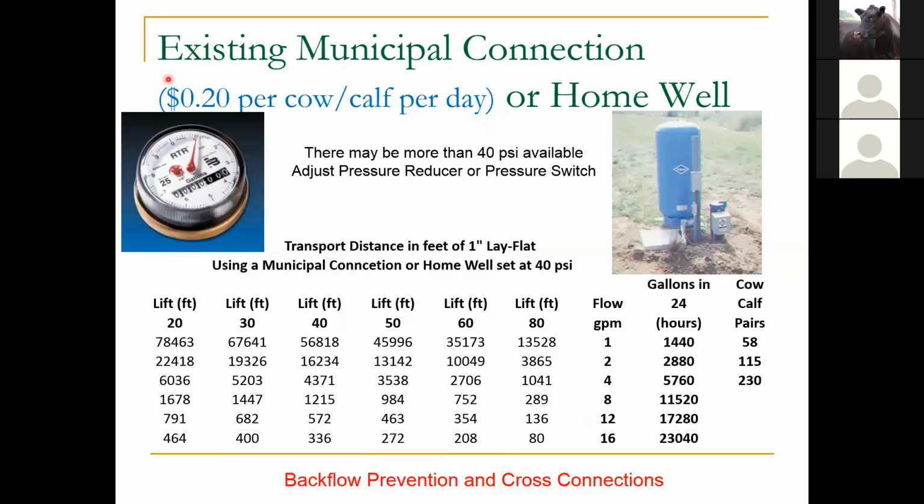So I guess I wouldn't necessarily be afraid of the cost of municipal water. Now, there's some upfront costs if that tap doesn't exist. To get your tap is expensive, but if that tap already exists, the cost is not that high for an emergency situation.